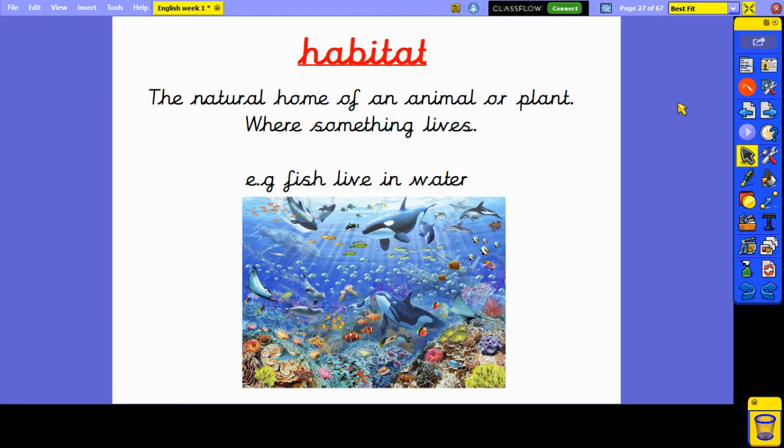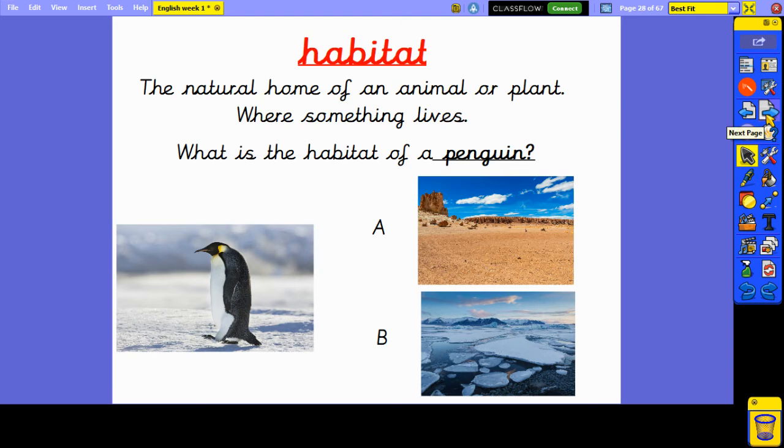My turn. Habitat. Your turn. Habitat is the natural home of an animal or plant. It's where something lives. We're going to be learning about habitats in science. For example, fish live in water. Their habitat is water. Habitat is where something lives.